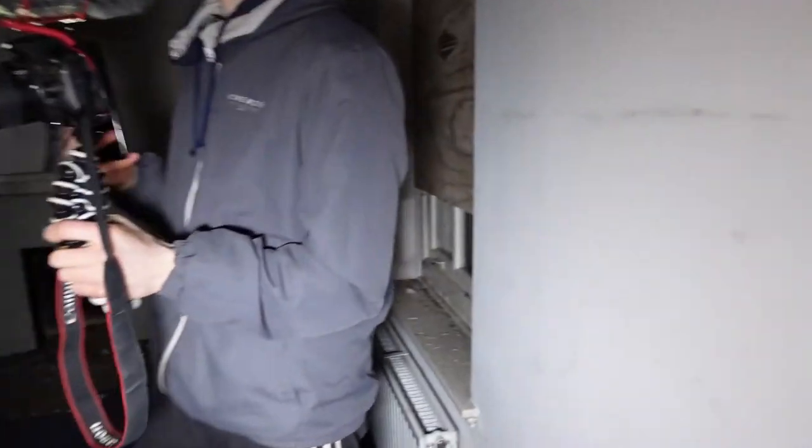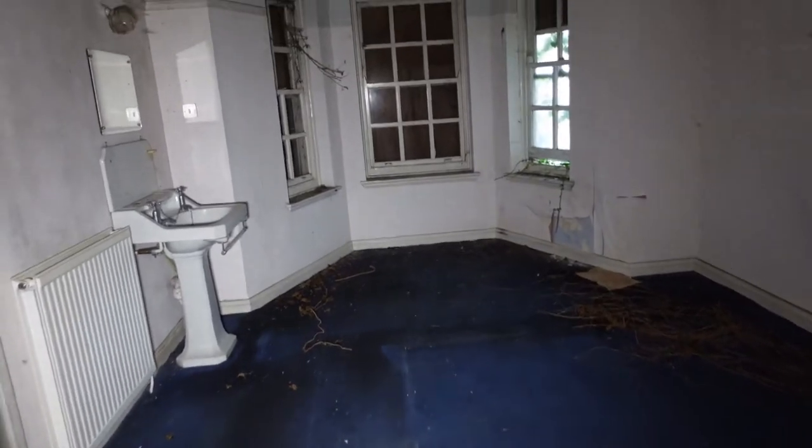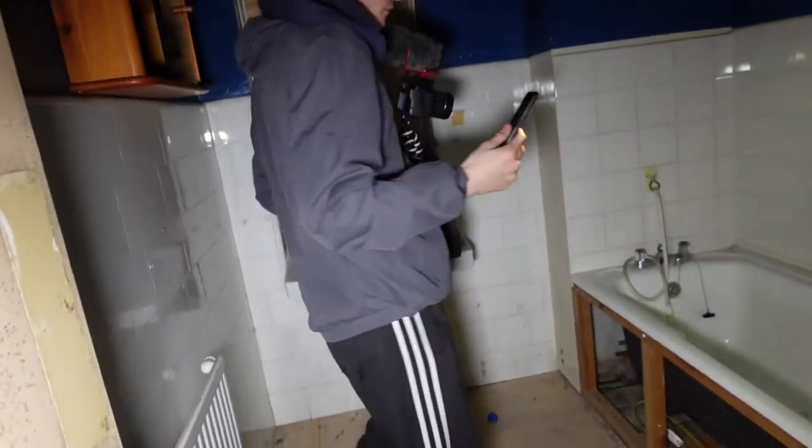It looks like it's as big as the other one. No, smaller this one is. Oh, God. And look at this, a squirrel's tail as well. Come on. Squirrel's tail. What's all these boxes?